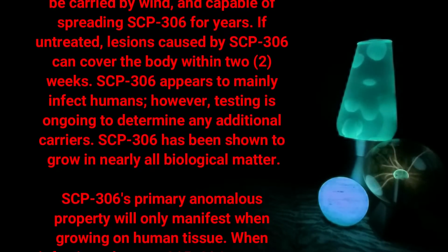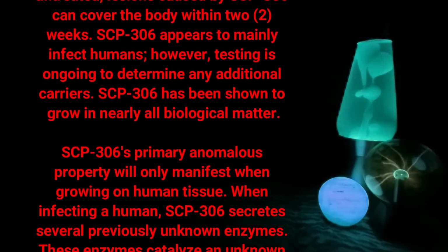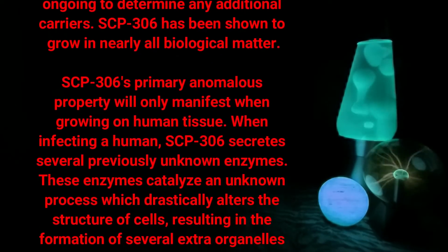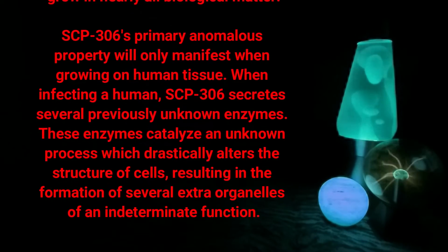SCP-306 appears to mainly infect humans. However, testing is ongoing to determine any additional carriers. SCP-306 has been shown to grow in nearly all biological matter. SCP-306's primary anomalous property will only manifest when growing on human tissue.